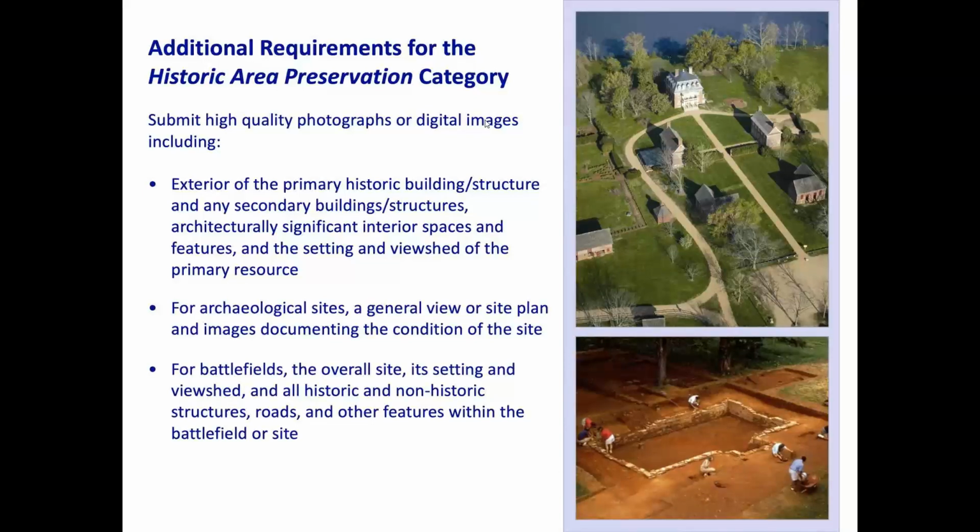And for battlefields, we request photographs of the overall site, its setting and viewshed, and all historic and non-historic structures, roads, and other features within the battlefield or site. And here we are trying to establish if the general feeling of a battlefield is still there. We understand that there's modern intrusions and such things, but if we can get a sense of the overall landscape, that will help us a great deal.